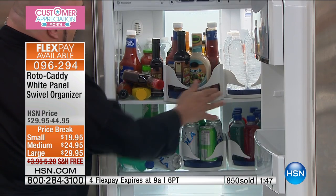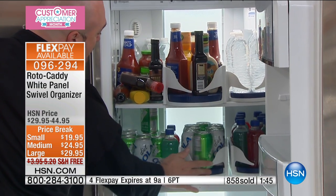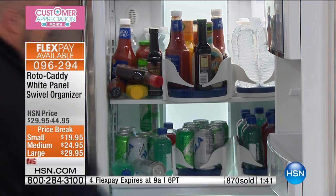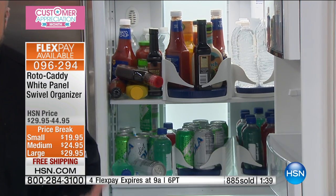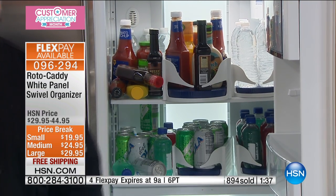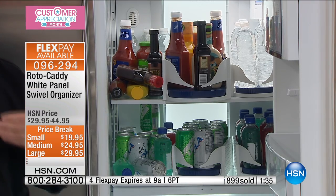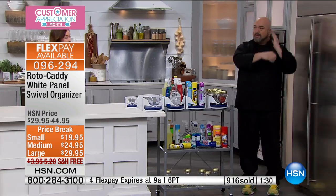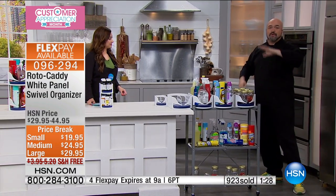So whether it's your condiments, your sport drinks, your cans of soda, your leftovers, whatever you've got on that top shelf, the RotoCaddy brings it from the back to the front. Let me walk you down the line here and remind you, the RotoCaddy is perfect in the fridge. All sizes are going to work in the fridge. You're going to love it.